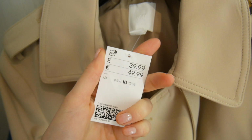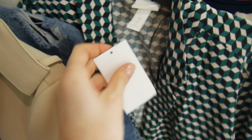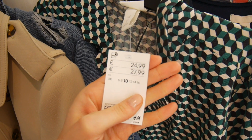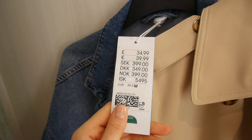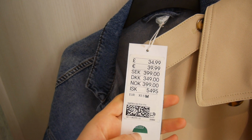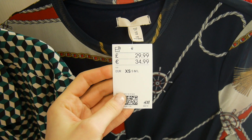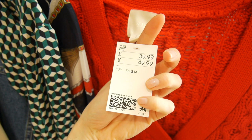So this is the trench coat. It was $39.99 and I tried a 10. The pattern dress is $24.99, a size 10 as well. The denim jacket is from the Conscious collection and it's $34.99. I tried a medium, but it is quite oversized. The little scarf print dress is $29.99 and the beautiful red cardi is $39.99.